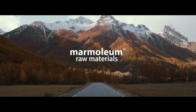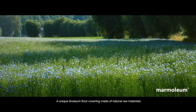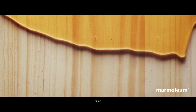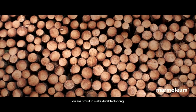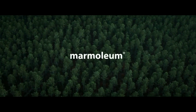Marmoleum, a unique linoleum floor covering made of natural raw materials, such as linseed oil, wood flour, limestone, resin, and jute. With Marmoleum, we are proud to make durable flooring, truly CO2 neutral, from cradle to gate. Forbo Flooring Systems.